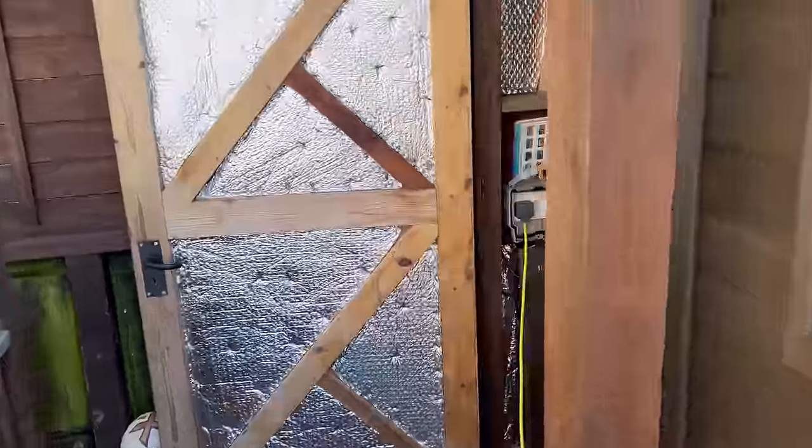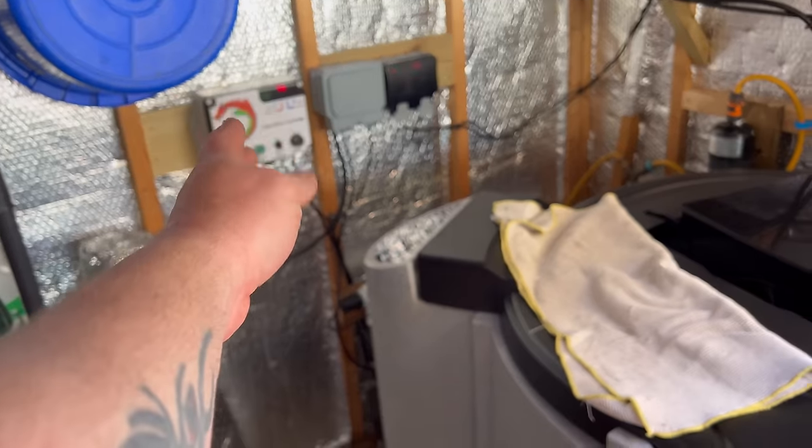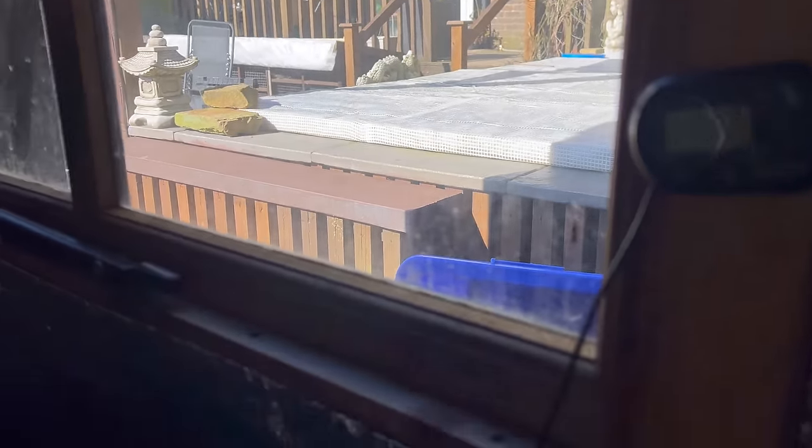Anyhow, so the heater is going to go over in that, it's there, isn't it? It's going to plug into that switch. I don't know what temperature it is. 19 in here. What's the pond water? What does that say? 12 point something.